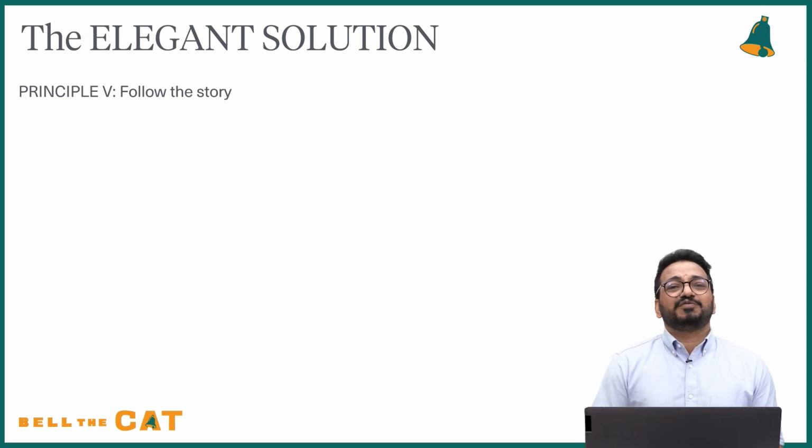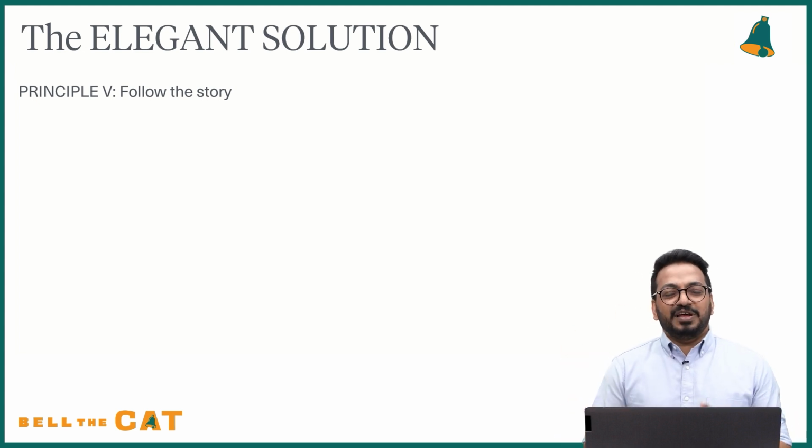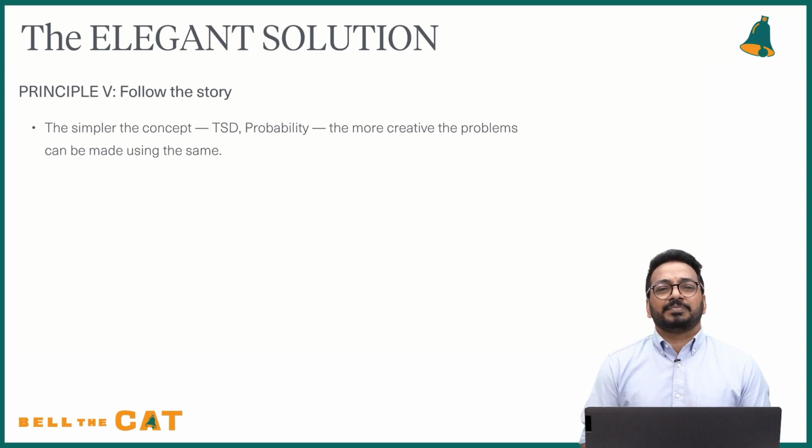Elegant solution principle 5. Follow the story. In the previous example, I said, ignore all the fluff and get to the core. Here I'm saying follow the story. Why am I saying follow the story? The simpler the concept. Time, speed, distance, there is only technically one concept. Everything else derives from it. That speed into time is equal to distance.